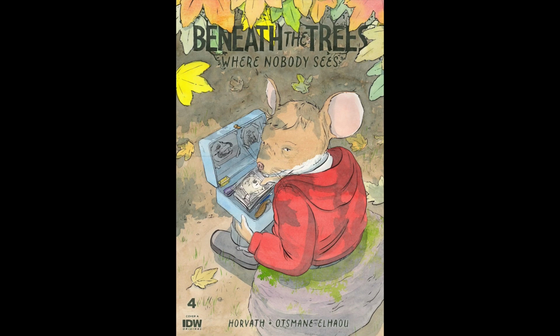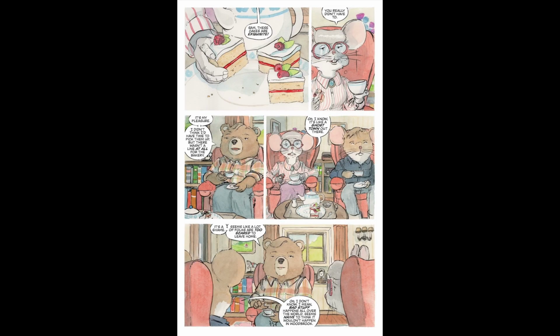Next up, we have Beneath the Trees Where Nobody Sees, number 4, written and drawn by Patrick Horvath. So the basic story, from issue 1, and we're 4 issues in, so there's not a spoiler at this point, is that Sam is basically a serial killer, but she doesn't kill people in her small town. She goes to the city, kills people, because people die in the city. And then she comes back, and people are getting killed in her small town, which is a big deal because this doesn't happen in this small town.